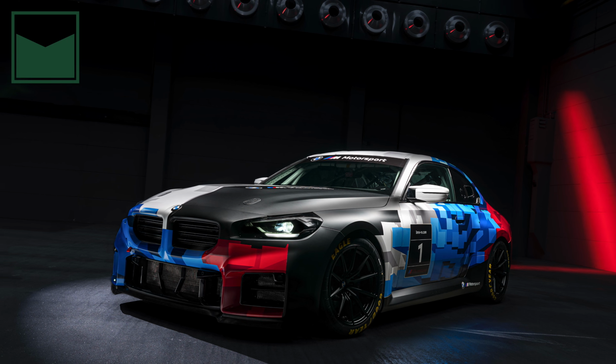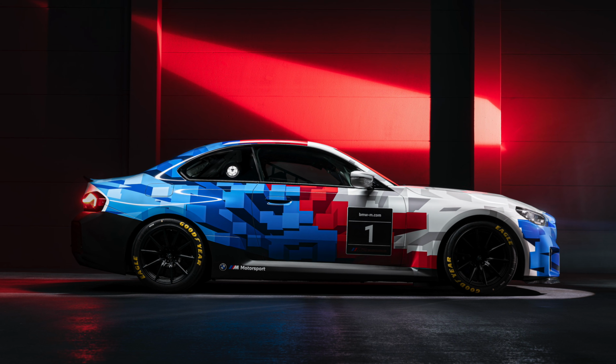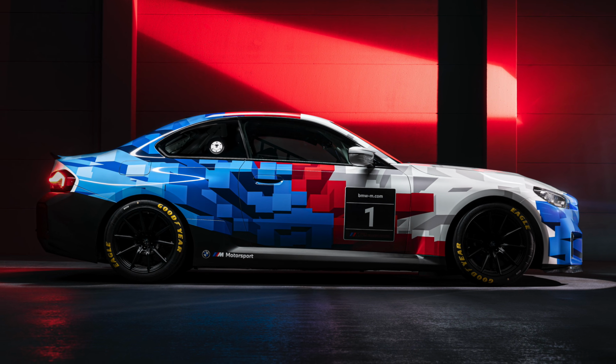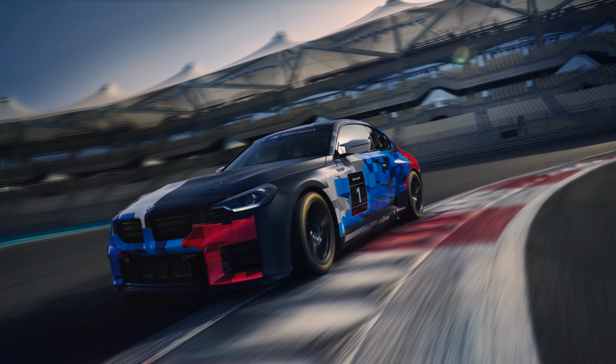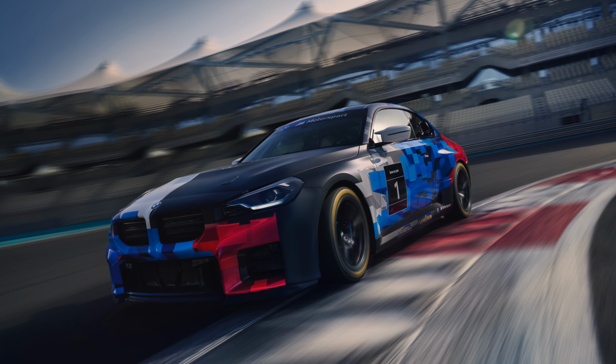Think the 2026 BMW M2 Racing is just another track day toy? Think again. BMW packed this new entry-level race car with some seriously clever engineering and a few secrets you might not expect. Let's dive into it.